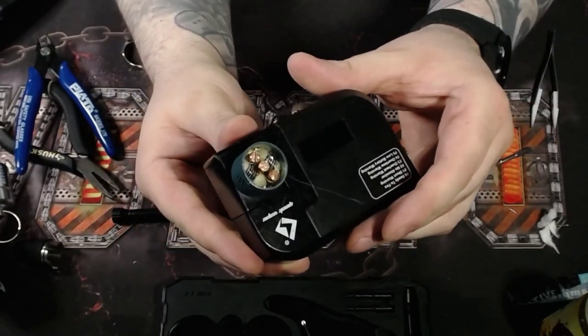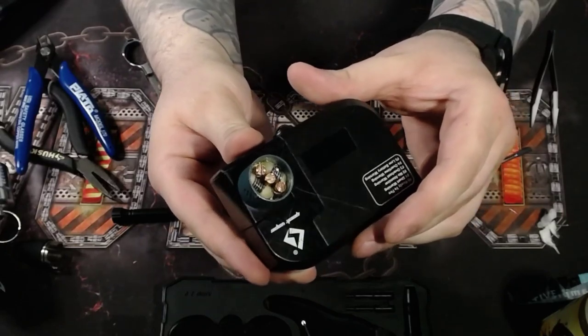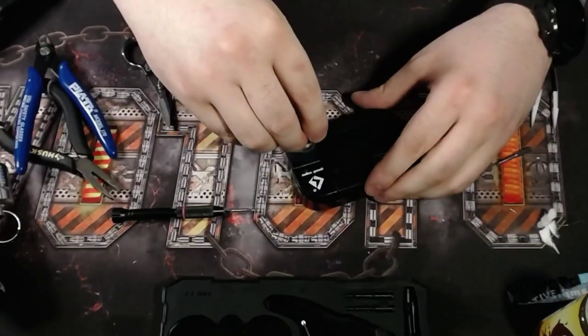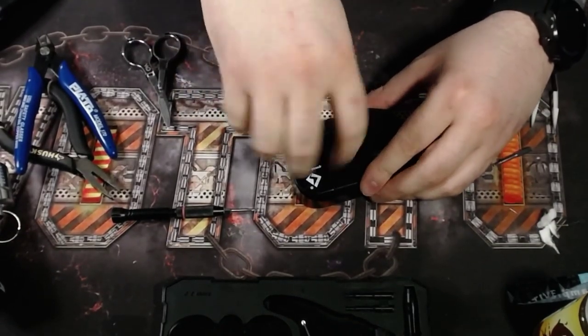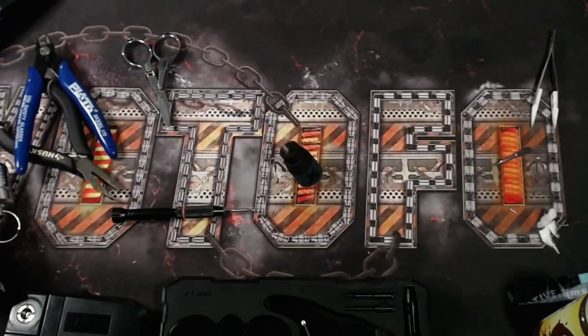Okay. So there we have it, boys and girls. Doge XV2. Built, wicked, and dripped. Let's put the cap on here. I swear it feels rubberized. It feels really, like, weird. I really am curious as to what they did with that thing and why it feels the way it feels.